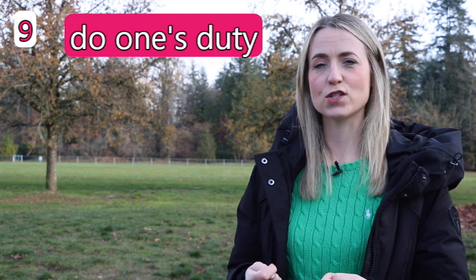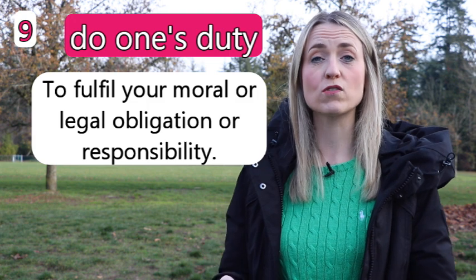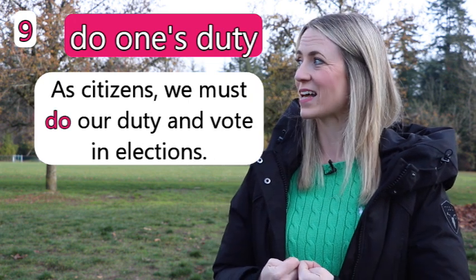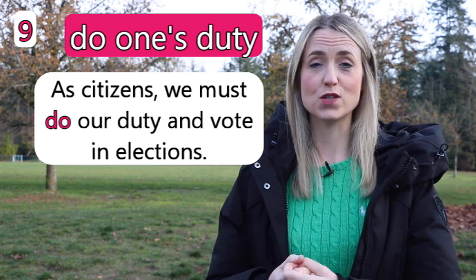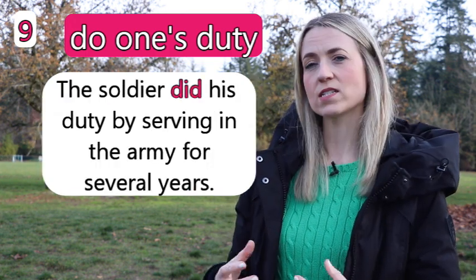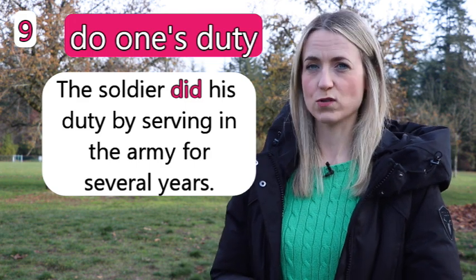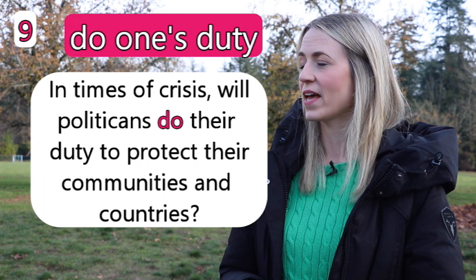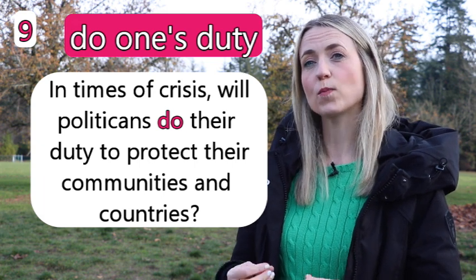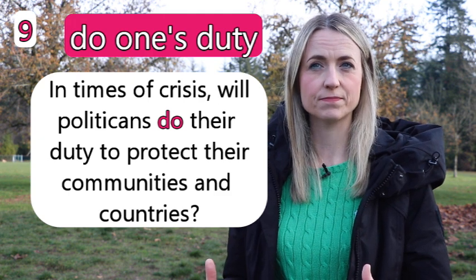To do one's duty means to fulfill your moral or legal obligation or responsibility. As citizens, we must do our duty and vote in elections. The soldier did his duty by serving in the army or military for several years. In times of crisis, will politicians do their duty to protect their communities and countries?